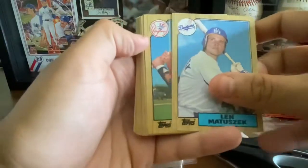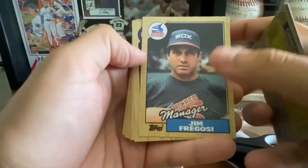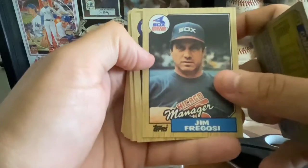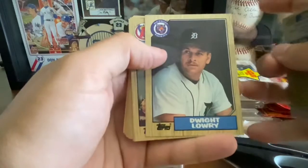I mean, this is a massive set. You're talking about over 700 cards in the set. So you're not going to find a lot of these commons in here. I like the t-shirt there on the Chicago. Jim Fregosi, who's probably more famous for managing the Phillies to the '93 World Series against the Blue Jays.